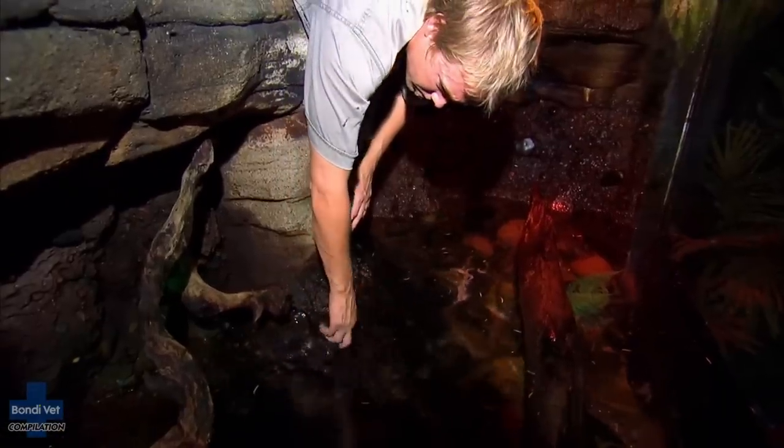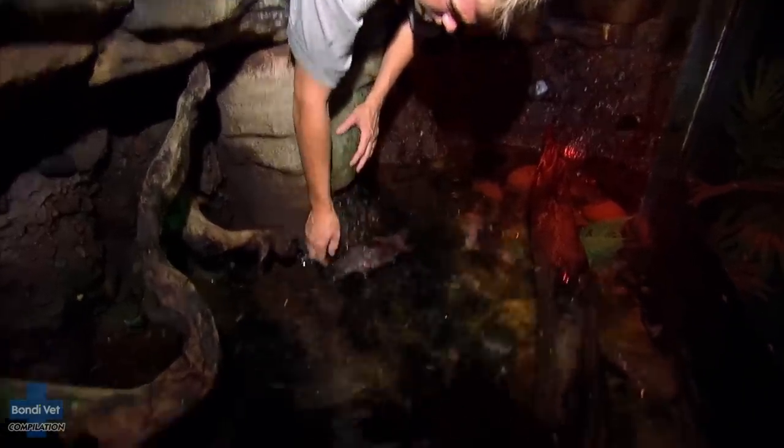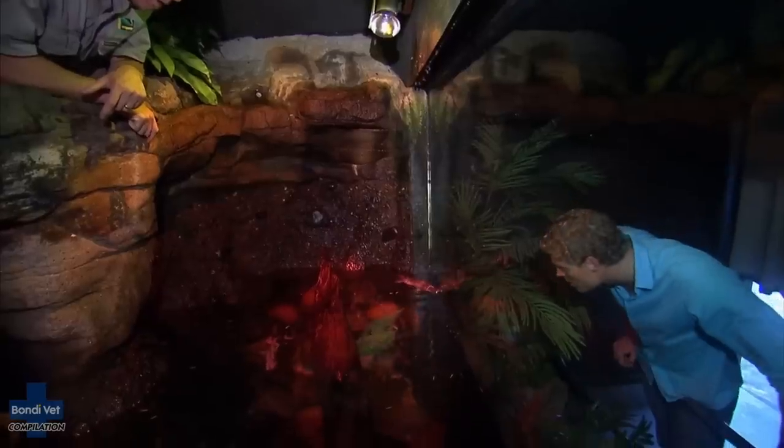We'll just keep him isolated for the moment, give him his own little tank and let him try and recuperate until he gets healthy. Looks good. He's hungry, isn't he? Yeah, actually eating mealworms. Look at that. A little sonar of his is still working then. Look, there we go, another one. That's a good food response.